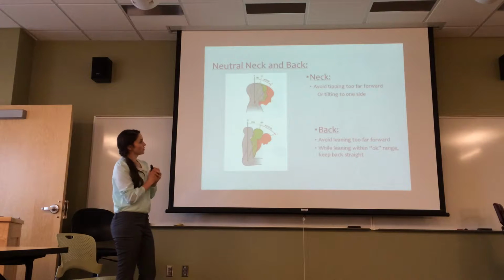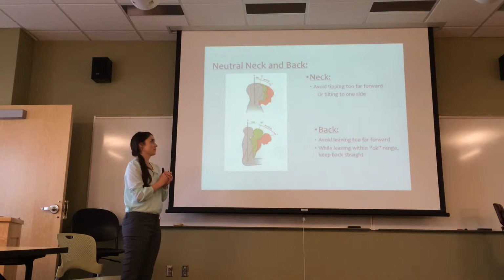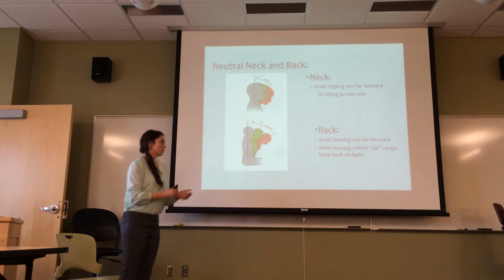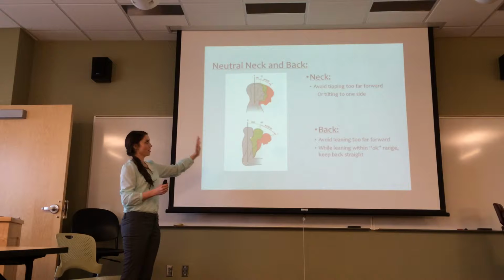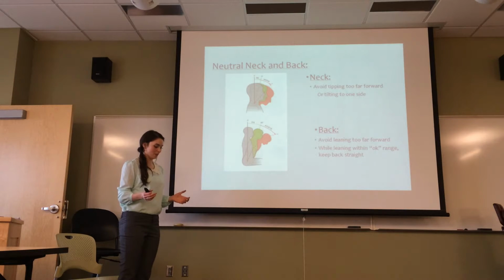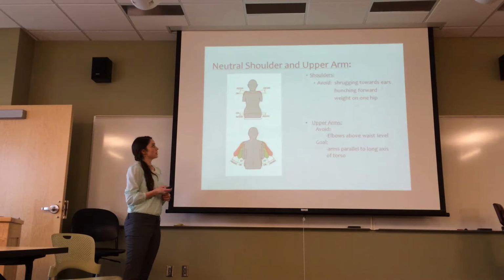So, neutral neck and back. These are pretty self-explanatory. You don't want to be bending over too far. You can go 20 degrees, that's okay. Same with your neck, and that's why we have our loops, right? Because you can just be pretty neutral but still see. So that's why our loops help us.